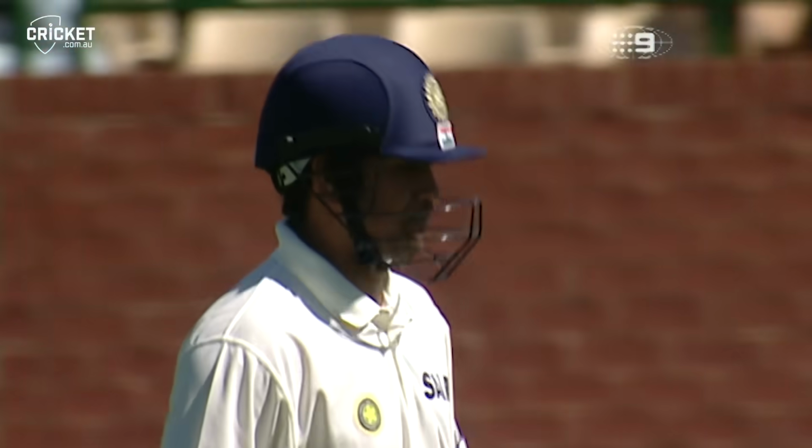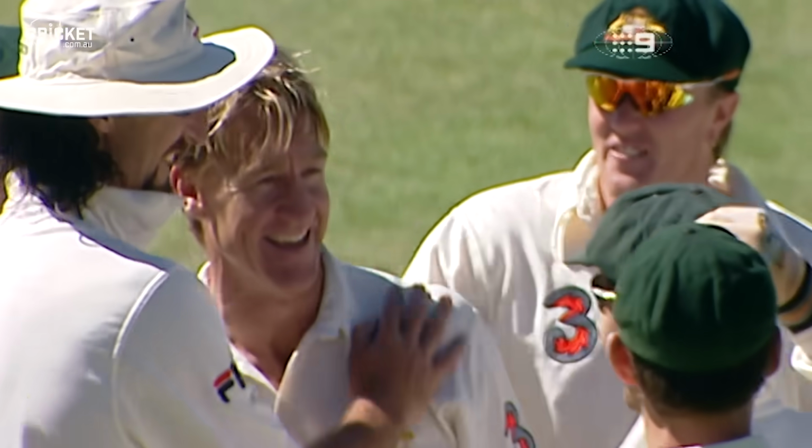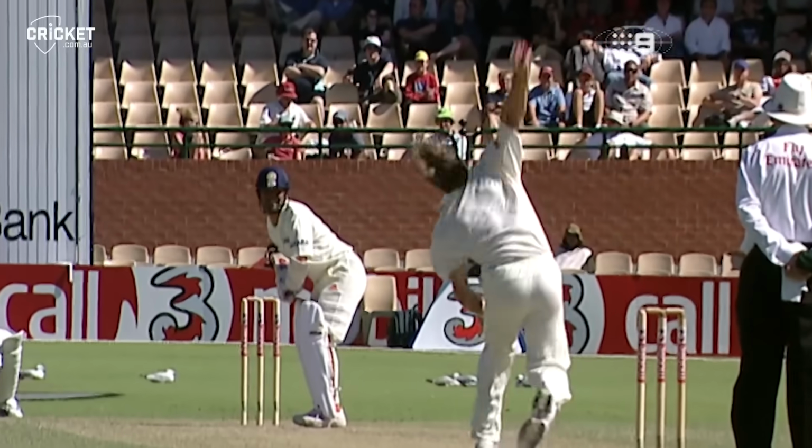He played down the line of that one. There may just have been a little bit of movement. It was a faint little tickle, and boy, Gilchrist doesn't drop those. Bichel is having a wonderful time.